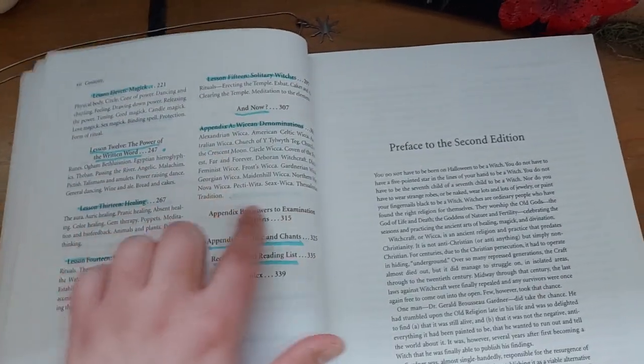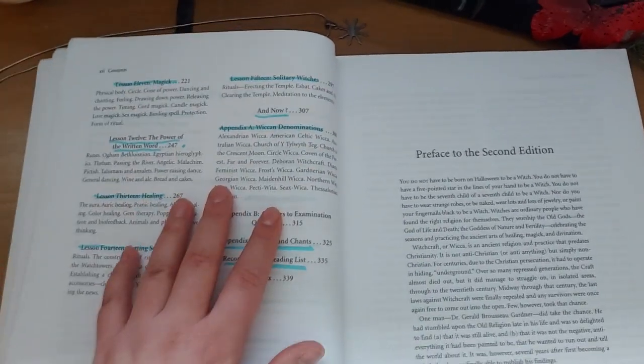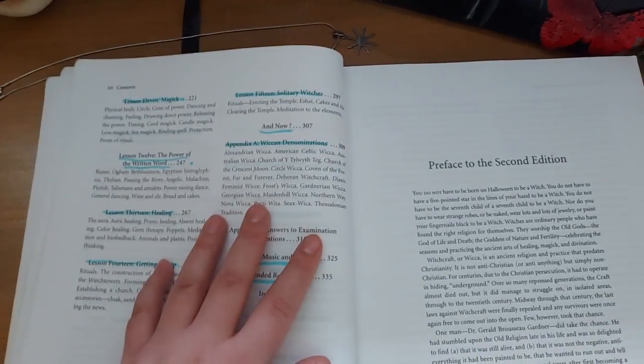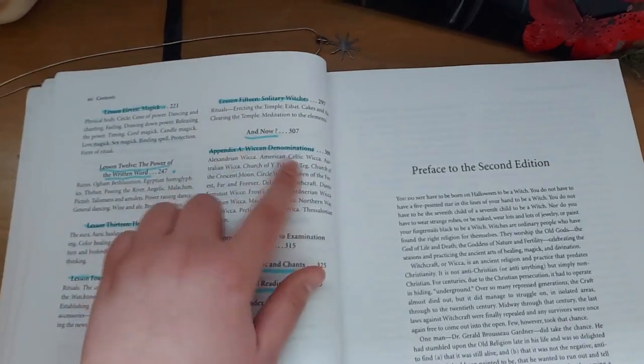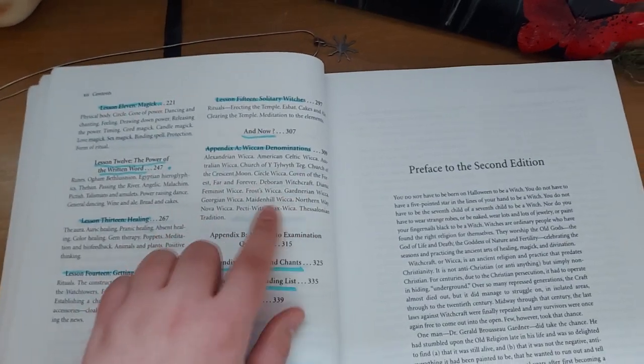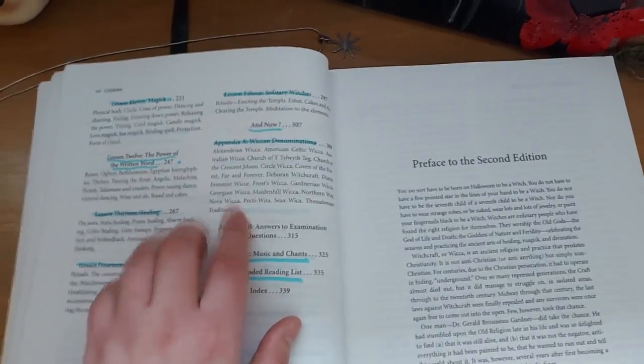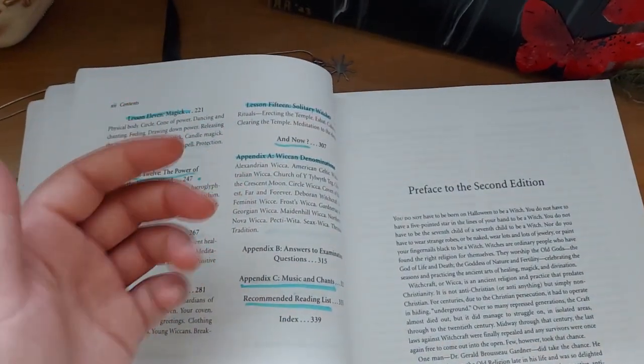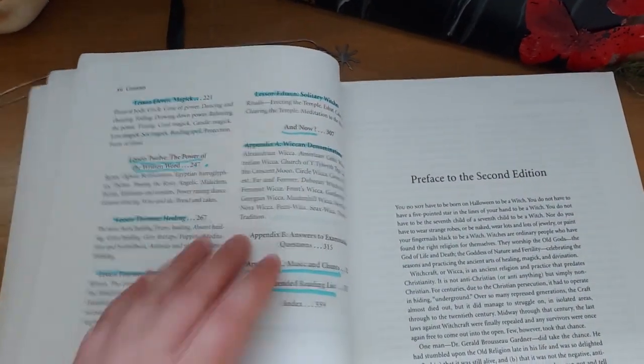So I do like that this section is here, because for someone that may not know what to look into, or might not know what fits them, this does go into the more popular ones that you can actually find in the United States. And it can help guide you to learning more about specific denominations.